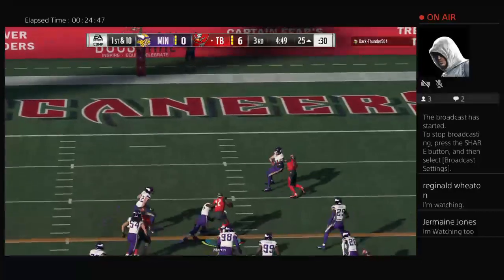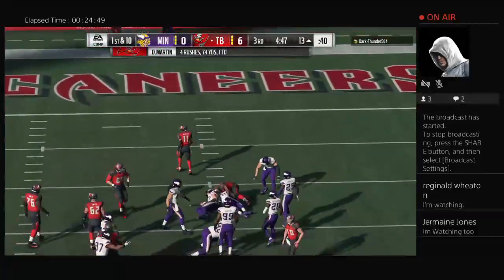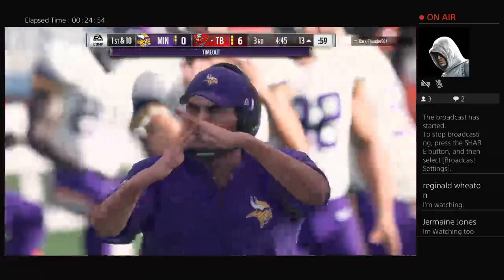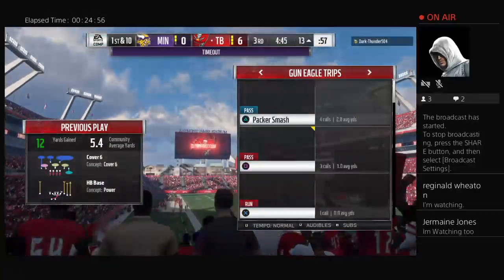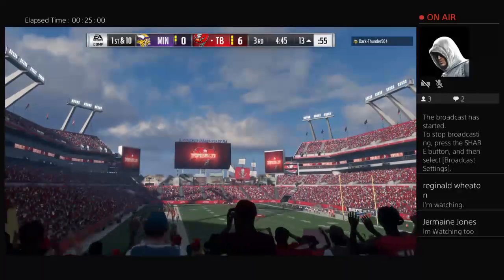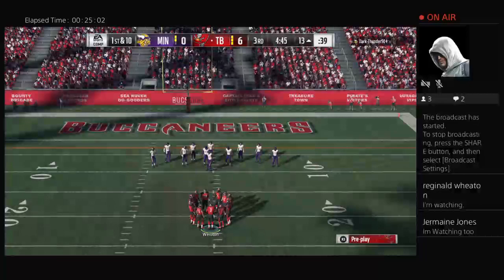They'll run it now out of the gun. And down inside the 15 he goes. 12 more yards there and another first down. And now the Vikings are going to stop it here on defense with a timeout. It's just their first, so 2 remaining as they burn one here in this third quarter.